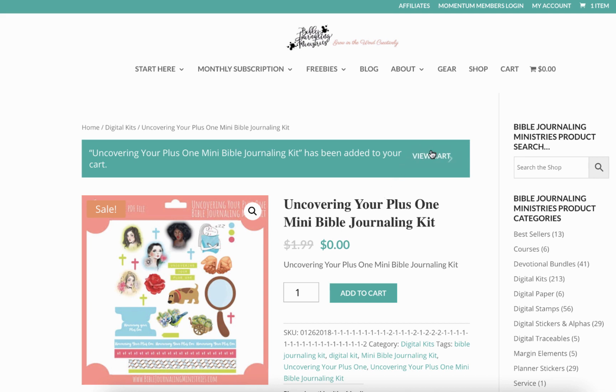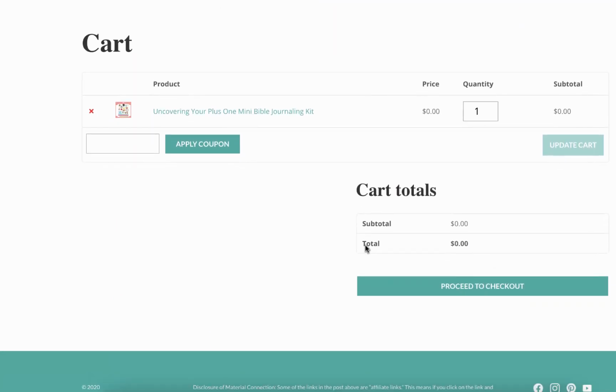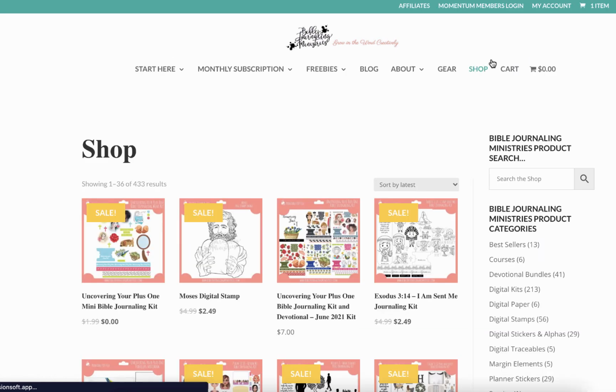And then I can view my cart by clicking this button here that says View My Cart, or I could go up here and click the little shopping cart, and that will show you what's in my cart. I can see everything that I'm currently purchasing. Let's say I want to add something else. I can go ahead and go back to the shop and look at other things.